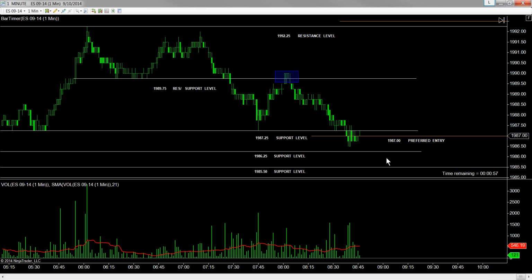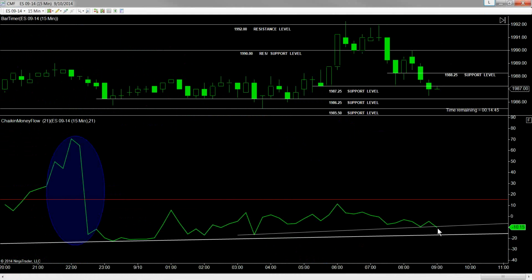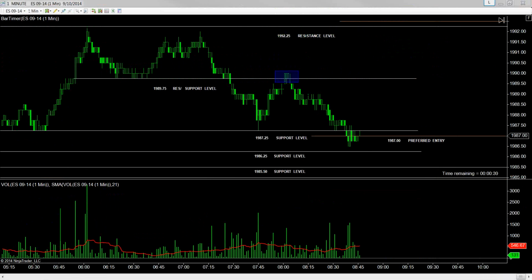Okay, we have a new 15-minute bar open, and we have a down tick from CMF. Even though prices are trading up, we do have a trend line violation in infancy on this indicator, clear to be short. I imagine if prices trade down with increased volume, the momentum through that trend line will increase to the downside and give us additional confirmation via that indicator for the short. We're closer.